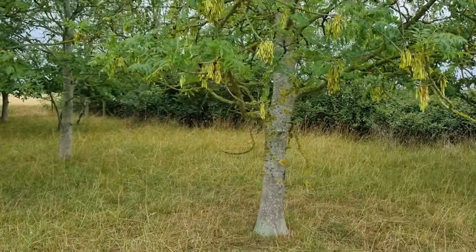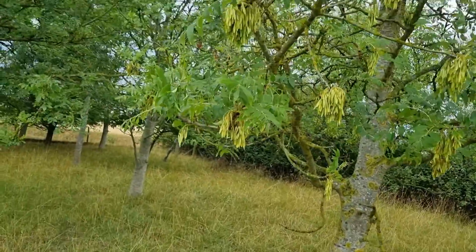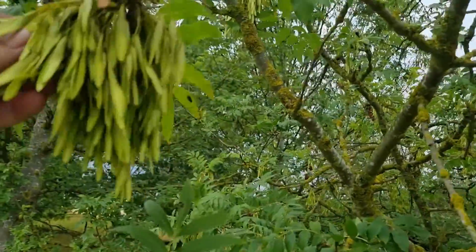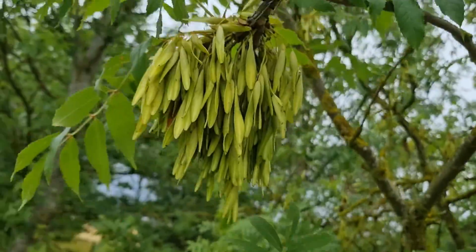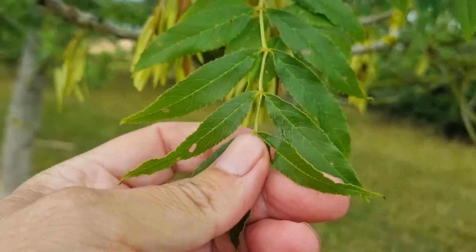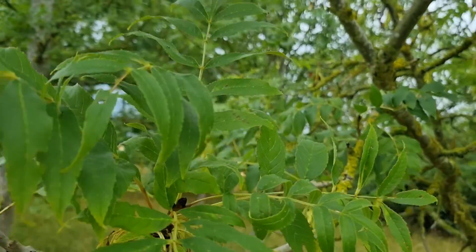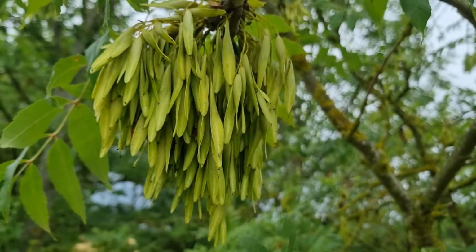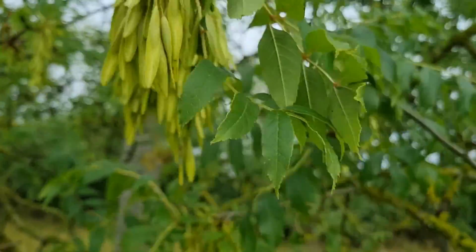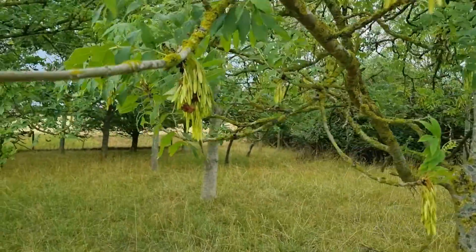Well, in this corner of the main part of the pasture, we've got this lovely young ash tree here. All those lovely seed heads. There we go. So any of you who don't know the ash tree, this is what the leaves are like. Quite narrow, and then they've got those lovely seeds that you'll see hanging around. Like big bunches. There you go, look. That's an ash tree.